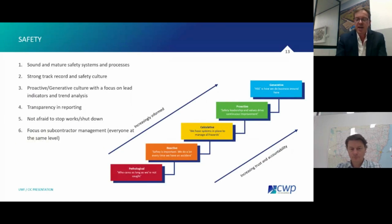Start with safety. Obviously everybody is focused on delivering projects as safely as we can, but there are a couple of things where we're trying to drive a different approach. Looking at number 3, it's the proactive and generative culture, and really around lead indicator reporting. What we've found in the industry is that KPIs around lag indicators, your lost time injury frequency rates and your TRIFRs, are well established, but the horse has already bolted when we're considering those incidents.